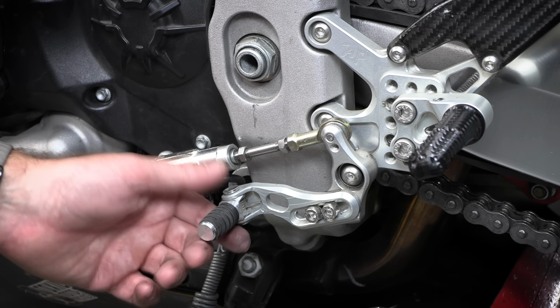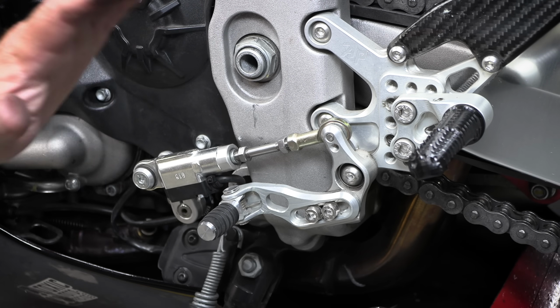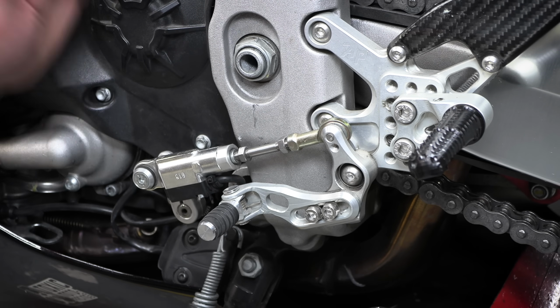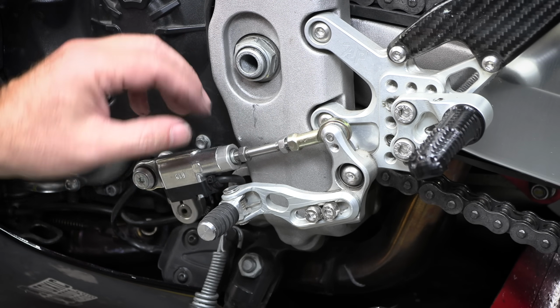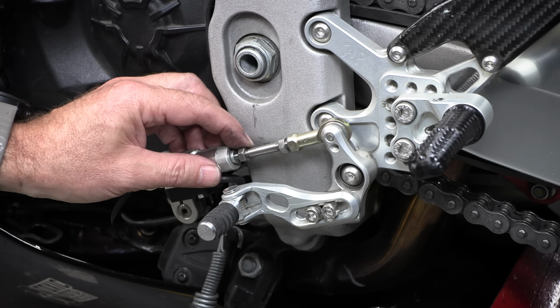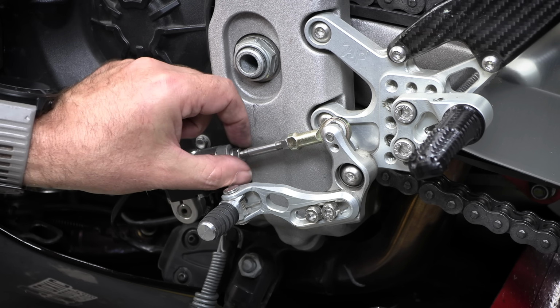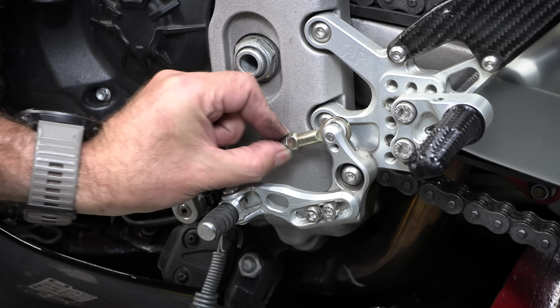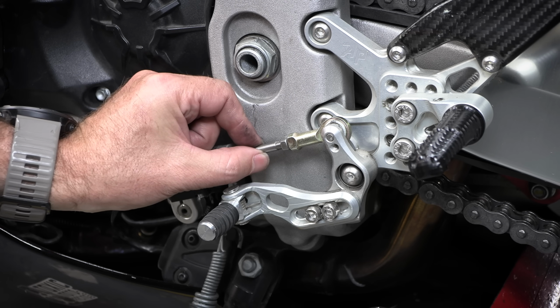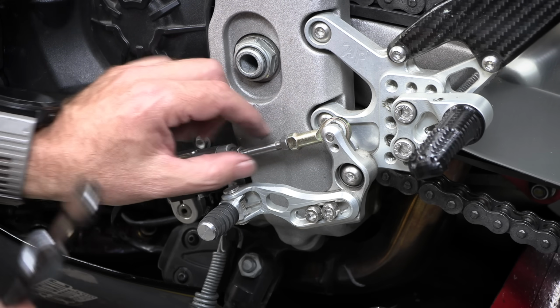So we can fine tune it very precisely to our foot, our boot, and get it exactly where you want it. That's the ultimate goal with all of these adjustments. The correct position is the position that works for you. When you snug it back up, you may want to try some blue Loctite. They do come loose, and when they do come loose, it'll completely unthread and your shift lever will be dangling and you won't be able to shift at all.